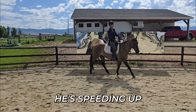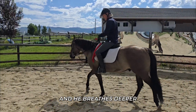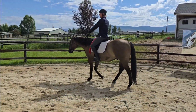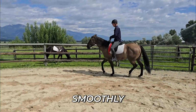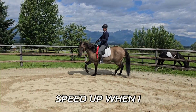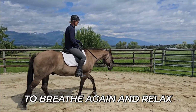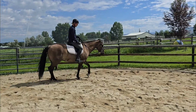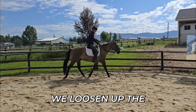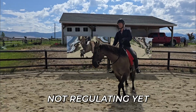Nope, he's speeding up. So I turn and I get a bend and his ribs bend and he breathes deeper. And then we take off again, slowly, smoothly, and he starts to speed up and I bend him and he has a chance to breathe again and relax. He's not regulating yet. I'll give him a minute. See, we loosen up the reins and just check him. Like, no, not regulating yet.